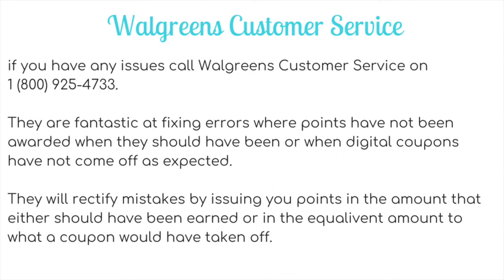They'll rectify the mistake by issuing you with points in the amount either that you should have earned through a points promotion or in the equivalent amount to what a coupon would have taken off. So if a $3 digital coupon did not come off, they will give you 3,000 points, and they're so happy to do it, and they never have any issues, and it's honestly some of the best customer service you'll get, especially when you compare it to CVS.